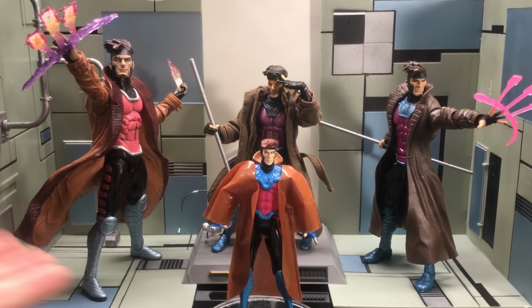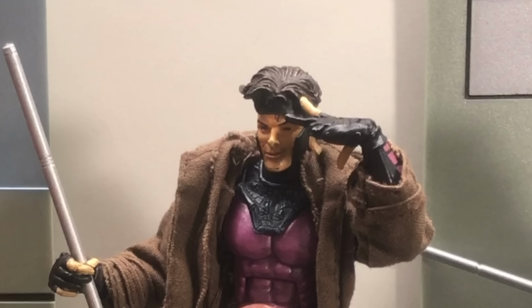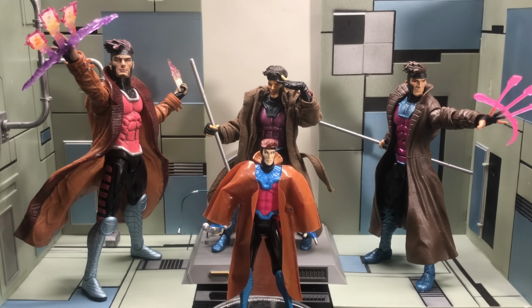So that's going to do it. I hope you guys enjoyed my little look at the Gambit collection, one from every major era. And like I said, Gambit is always just going to be Gambit unless they change him in the comics, but I don't see that happening anytime soon. Just give him a trench coat, give him some flying playing cards, energy effects, give him that trademark pole. That's pretty much Gambit, baby.